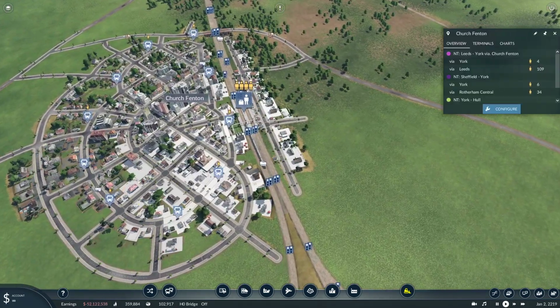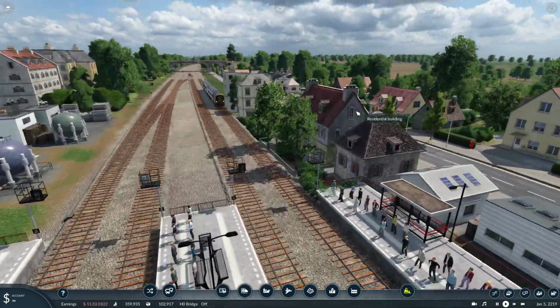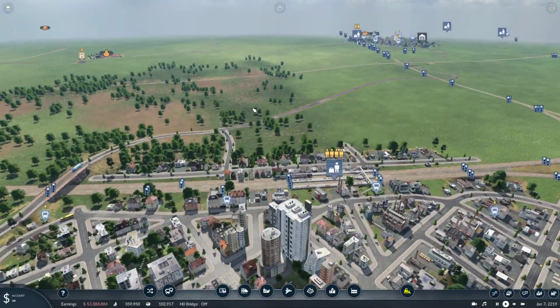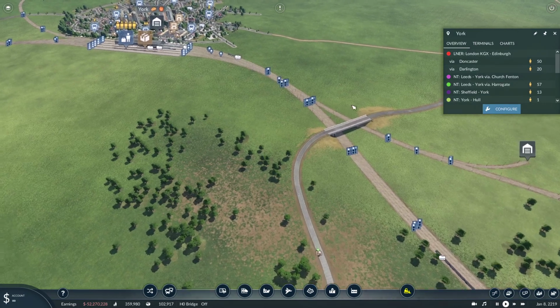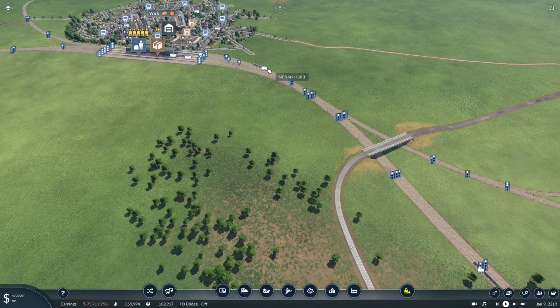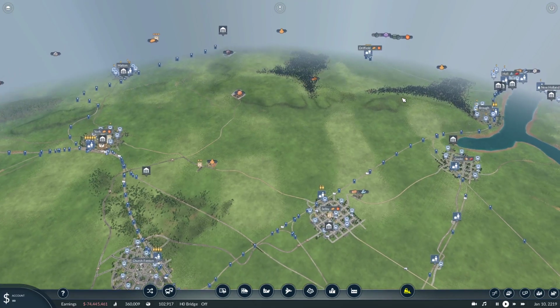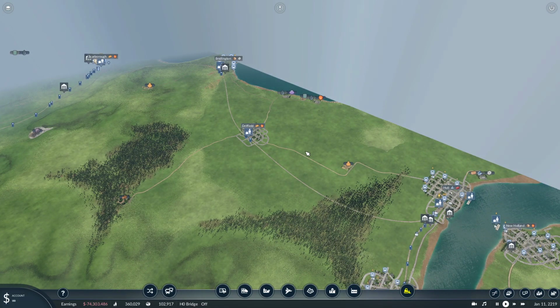Church Fenton seems to be getting increasingly busy. The York Hull, or maybe we do need another York Hull. Maybe I should actually make the York Hull ones 4 carriages. Could get overkill. I'll have a look at that though, because that, yeah, I might reduce 1 and then make them 4 carriages. Alright, that could be an idea.